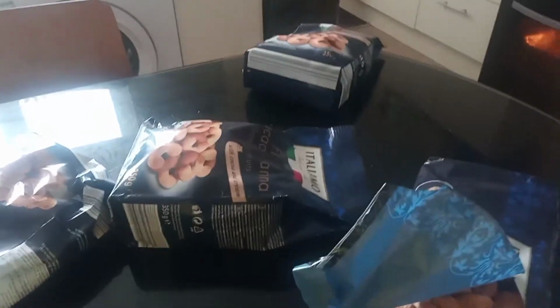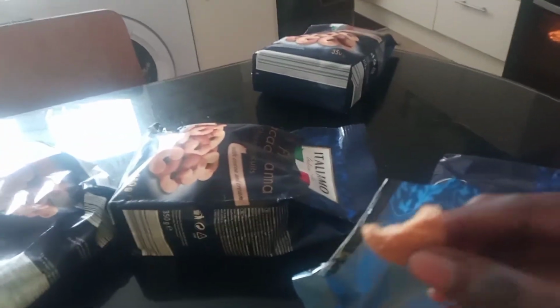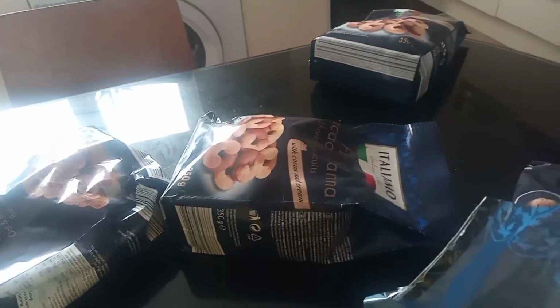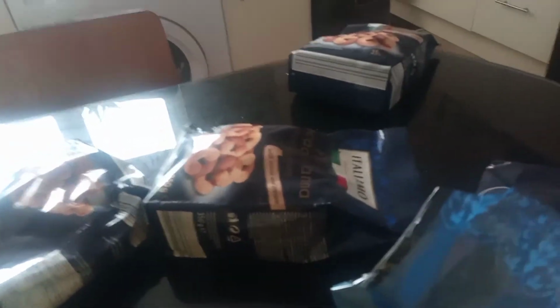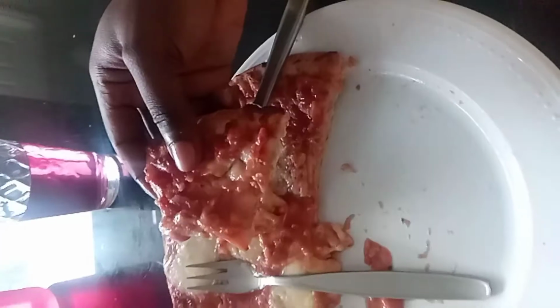These are Italian biscuits. Really? Guys, the taste of this biscuit is heavenly. I'm telling them the taste of this biscuit. So guys, this is what the pizza looked like. Man, it really did taste nice.